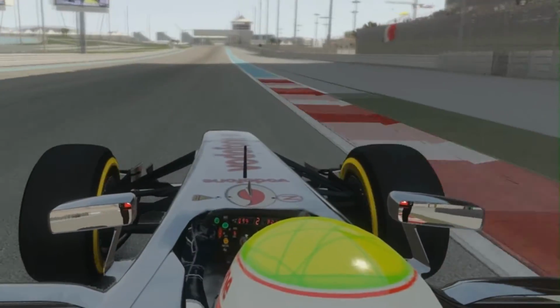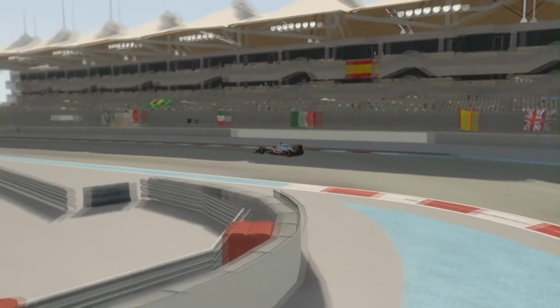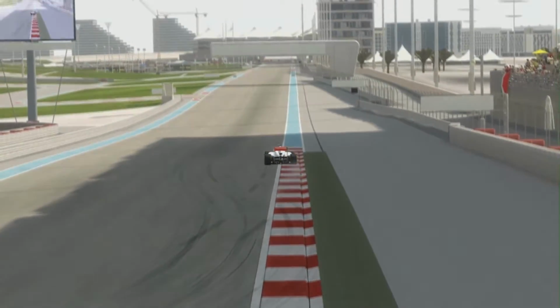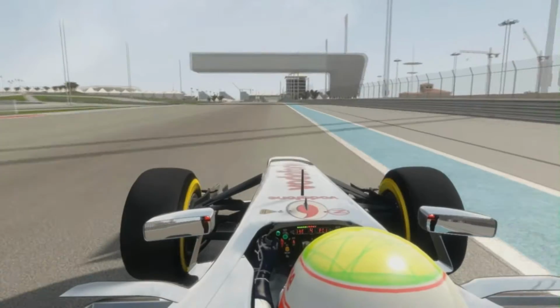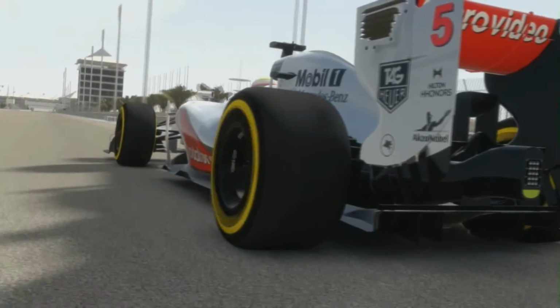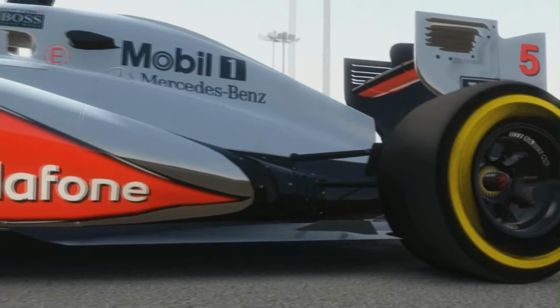This allows you to get on the accelerator earlier and straighten up the car on the exit of the corner, slowly increasing the pressure on the accelerator as you exit the corner until you're confident the rear wheels will no longer spin, at which point you can use full power.